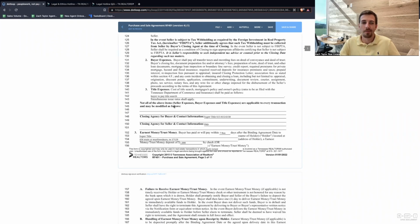Title expenses. This is a big one. I see this all the time: $142, buyer to pay title search. Now, what's wrong with this? If you read number 3, title expenses, so cost of title search, mortgagee's policy, and owner's policy shall be paid as follows. That's three things right there.